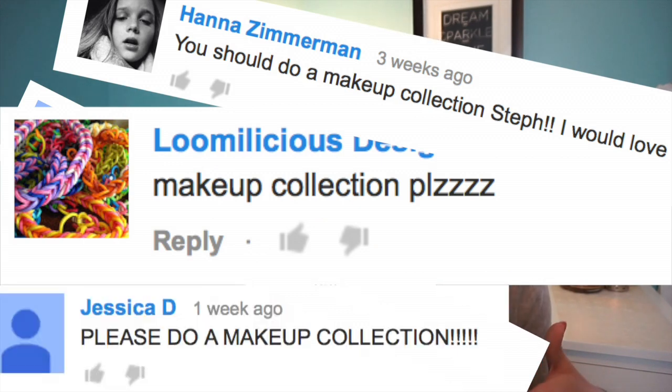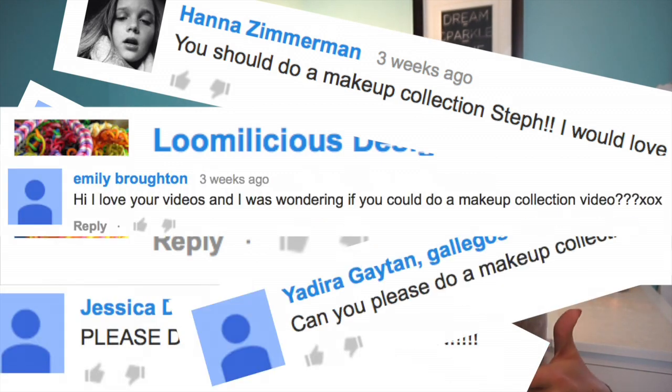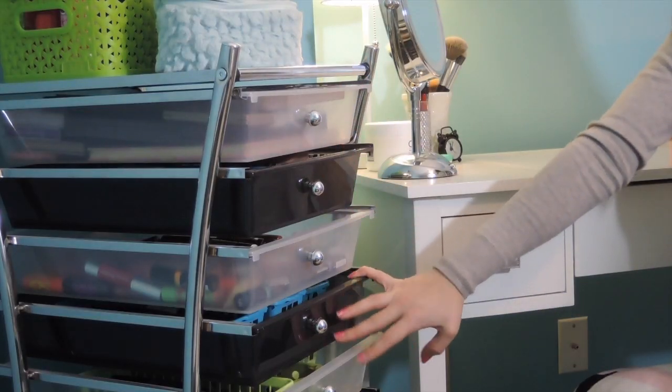Do a makeup collection. So I was like, why not do it today, right now? Let's get started. Okay, so in this organizer, I keep most of my makeup.